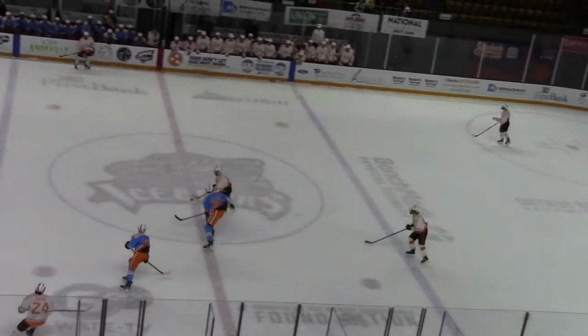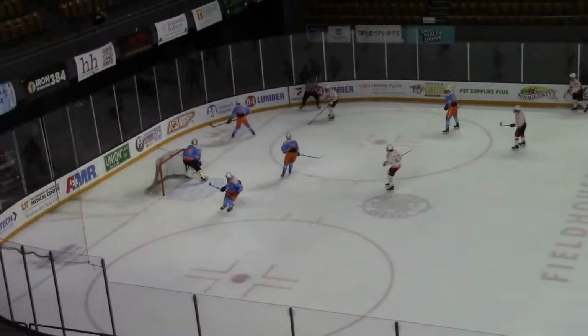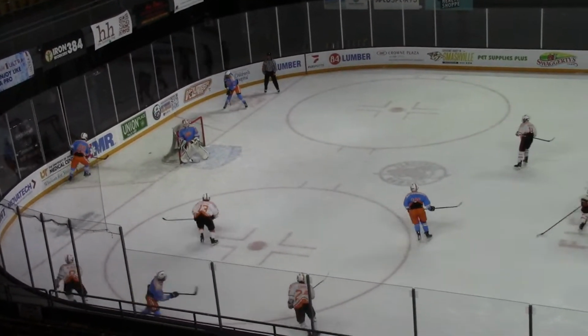But you know what? It's hockey. The point is to have fun, and that's what we're doing here. And D3 looks like they're having a lot of fun right now as they're looking to capitalize on this power play opportunity. It's back over in D1 zone.